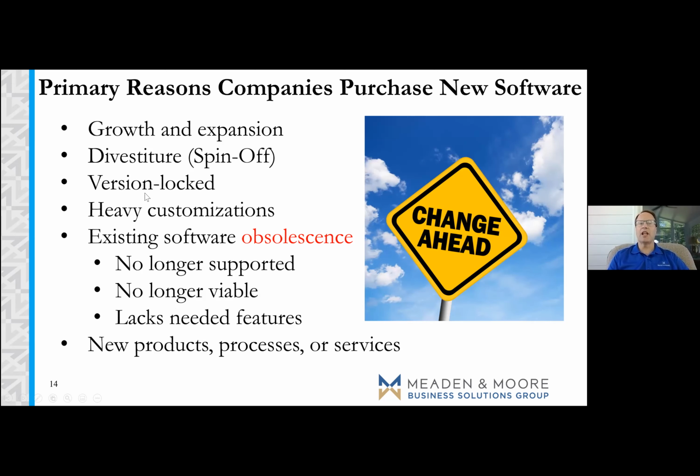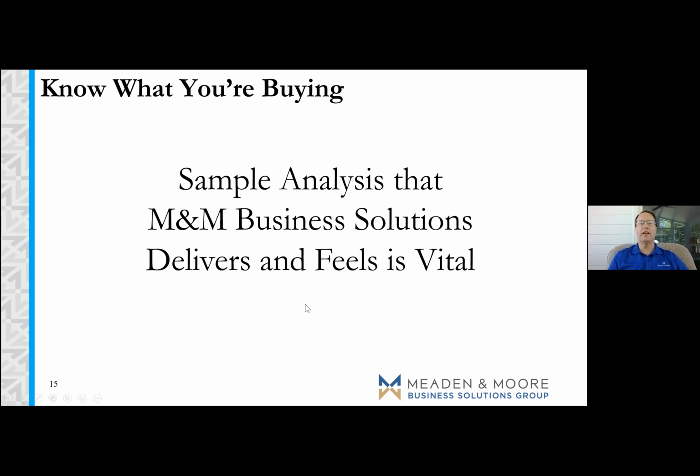Perhaps being version locked. You've customized so heavily that you can't upgrade, or at least not simply. Or perhaps the software is no longer supported, no longer viable. Maybe the vendor has been acquired and is no longer a going concern. Or what we do see from time to time is the software was fine for the way the business used to operate, but we've added new products, new processes, new services, and it's no longer a good fit.